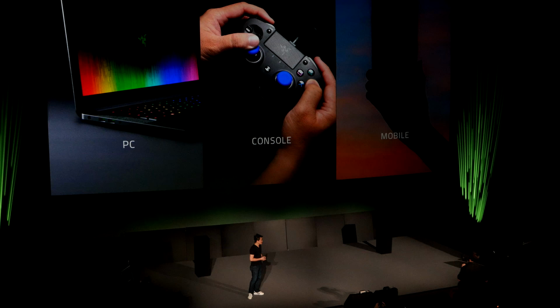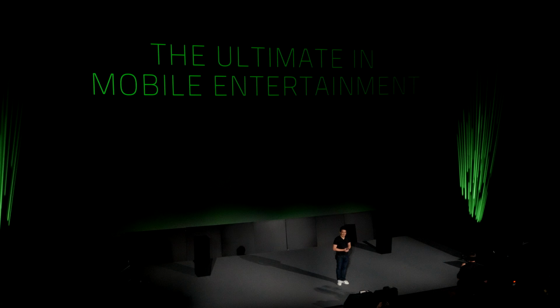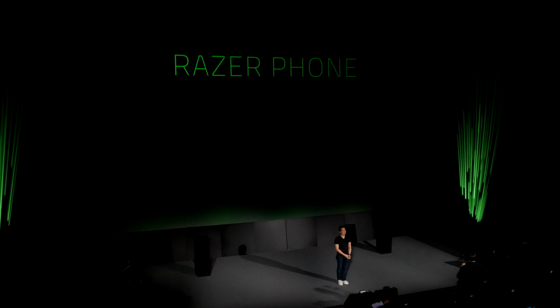We've brought in the talent, we've done the design, we've done the engineering, and what we're going to be presenting today, in a single line, is the ultimate in mobile entertainment. Smartphone, and we are calling it the Razer phone. Right. Are you guys ready to hear about the Razer phone? Yeah. All right, here it goes.